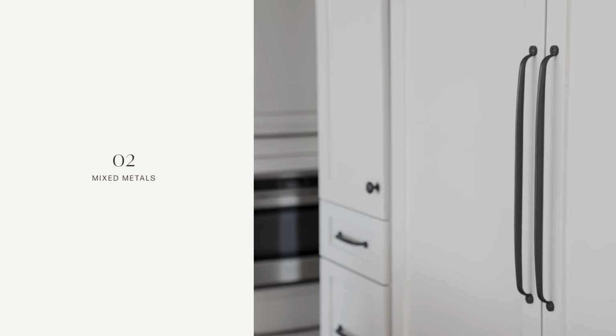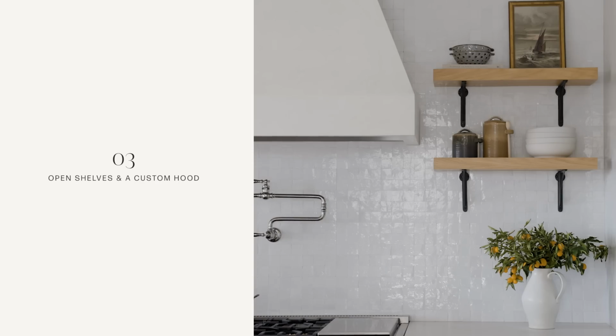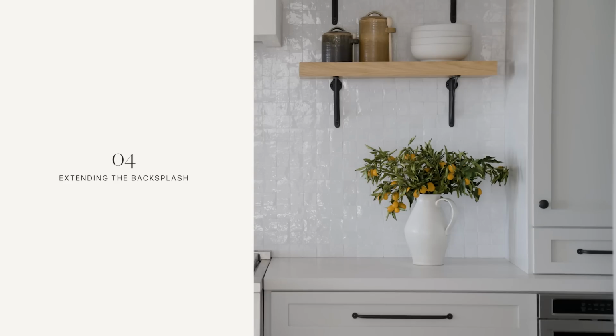We mixed metals. We have black hardware and a polished nickel bridge faucet. Also, the open shelves and the custom hood. If you buy boxed cabinets, do a custom hood and some shelving that's unique, and that will take it to the next level.